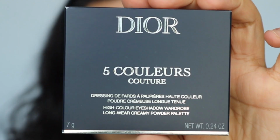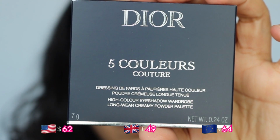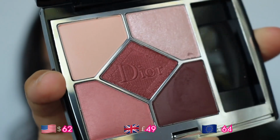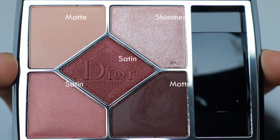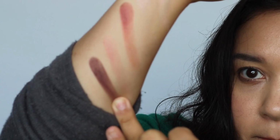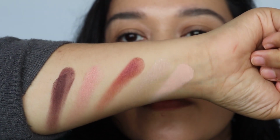So I paid 67 euros, I believe, for this palette. It's made in France. The palette has a net weight of 7 grams. This palette has a 6-month shelf life. Typical Dior style shadows. This one houses a few matte shades. For example, that beautiful light shade is a matte and the darker shade is a matte as well. Whereas the other two colorful shades are satin. There's one kind of shimmery pop shade in there. That's kind of what I like a Dior queen to have, a variation of different types of finishes.